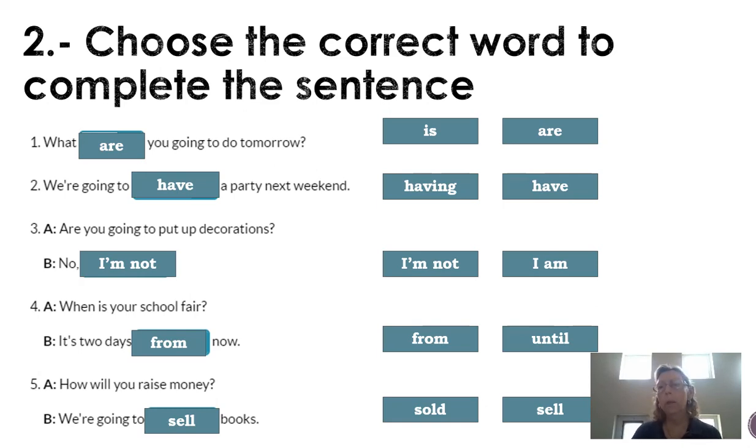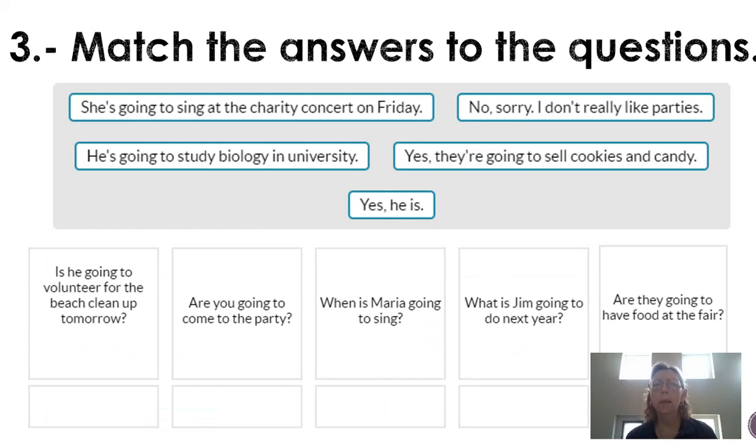Okay, now we continue with the next exercise. It's exercise number 3: match the answers to the questions. The answers are: she's going to sing at the karaoke concert on Friday. No, sorry, I don't really like Paris. He's going to study biology in university. Yes, they're going to sell cookies and candy. Yes, he is. Then you have the questions. Remember, you only have to match. Read the questions. Okay, we're going to read together.